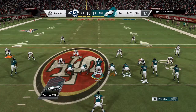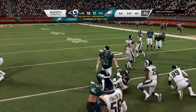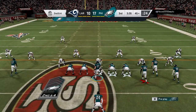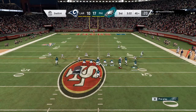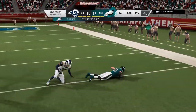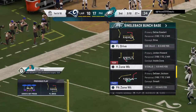Lefty. Hang in there. On first down, they run with Howard, and he's going to take this one across midfield and into Ram territory. He'll get a nice chunk there on the first down run, and it's 2nd and 4. From the 45 on second down, Wentz throwing right, and that's complete. And this is going to be another first down as the tackle's going to be made at the Rams' 27-yard line.